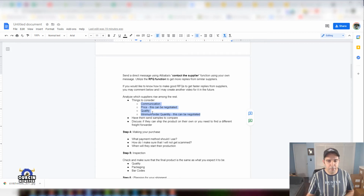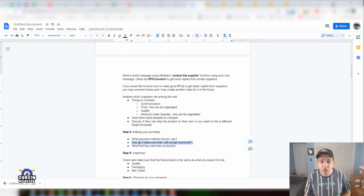How do you make sure that you will not get scammed? Like I told you, make sure that you deal with a reputable company. You check their profile for the first time. You talk with them. You make sure that they have Trade Assurance. All these things are more than enough to make sure that you will not get scammed.